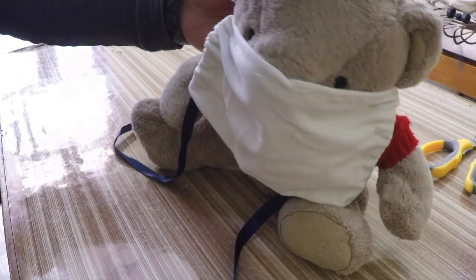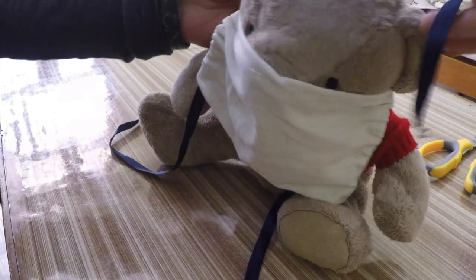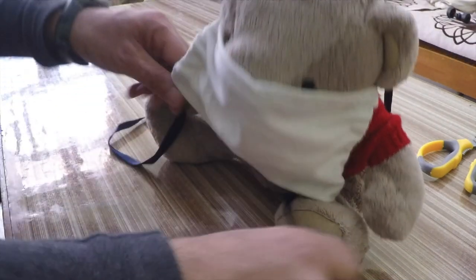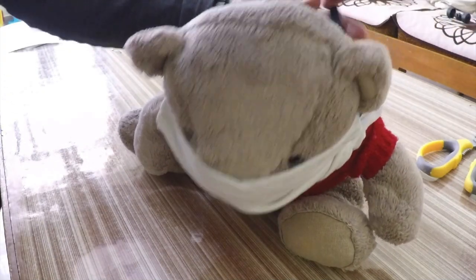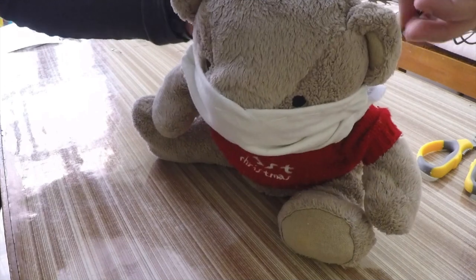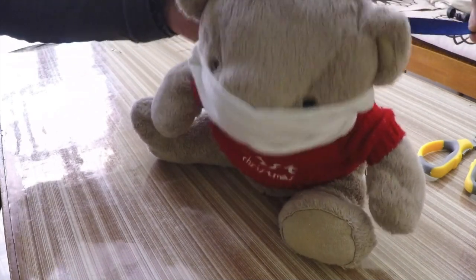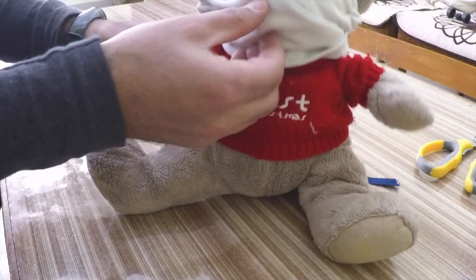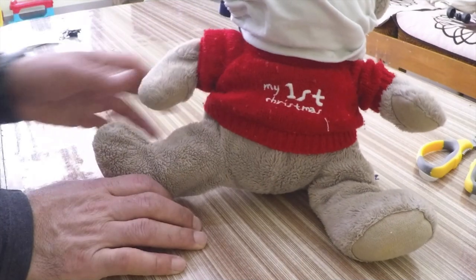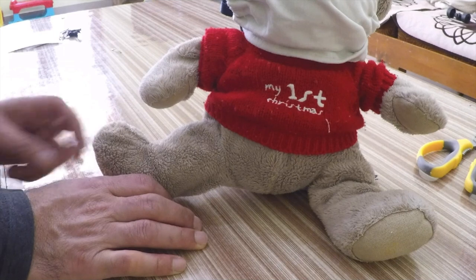So I will use it. First you should tie the upper knot, then the lower knot. The lower knot is to be kept behind, over the neck, and the upper knot over the ears. So you can see this homemade mask is ready. So this is the first type of mask.